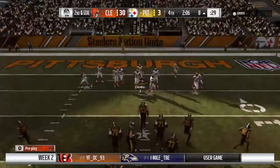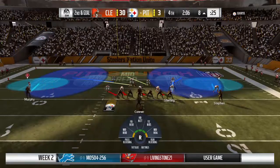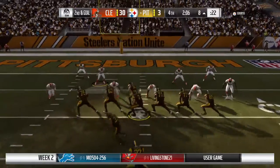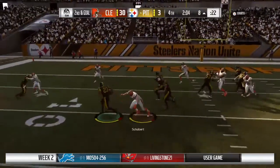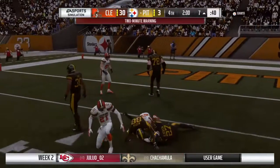Nothing on first down, so the ball remains at the 8-yard line, 2nd and goal. 4 down. Set. Blue 30. They get it to him running left. And he'll take this from the 9 down to about the 7.